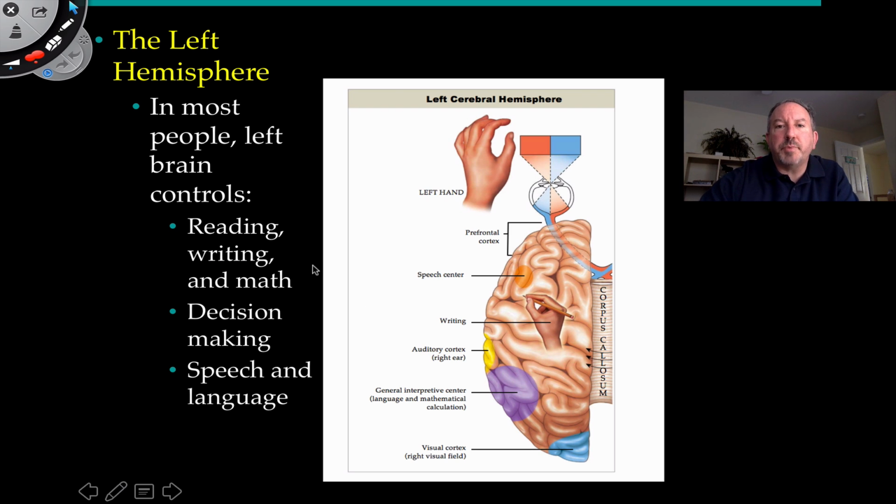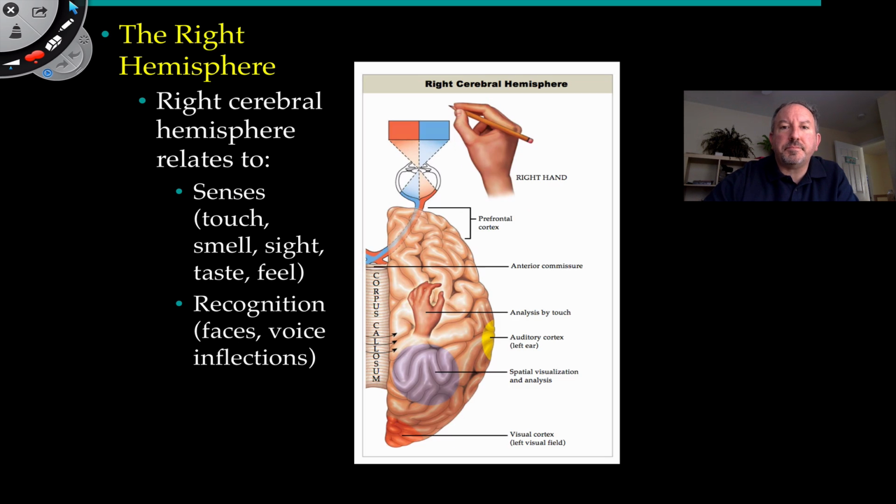And so in most people, the left brain, so the left hemisphere, is controlling things like reading and writing and math. Okay? And decision making, again, that's occurring more in the front, and speech and language. As I was referring to before, these are on the left side of the brain. The right side of the brain has more to do with, again, the senses of touch and smell, sight, again, toward the back, right in here, and recognition of faces and voice inflections, the right side of the brain.